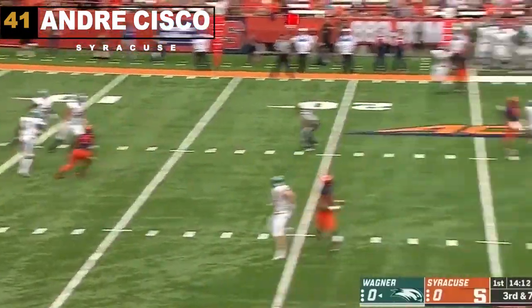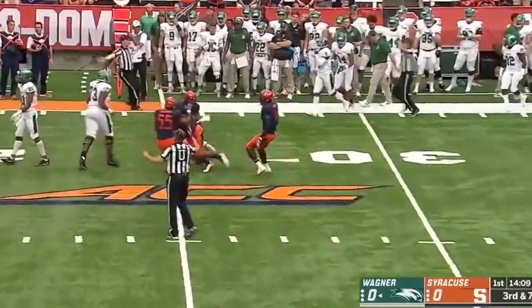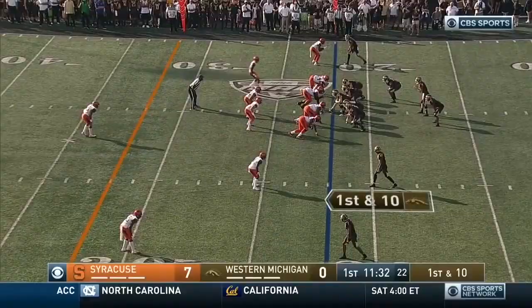Here comes the rush. Massey gets it away. And it is intercepted. Syracuse with the takeaway. And indeed, it is number 19, Andre.